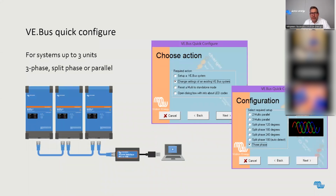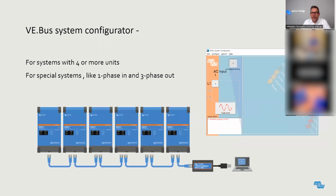It's going to ask you a question what you want. You press next, and then you get a new question and you press next again. So in no time, basically, you have programmed your system in 3-phase or in parallel or whatever. This is limited to 3 units, so it's actually for the smaller systems. There's also a program for the larger systems, which is the VE.Bus System Configurator. And with that, you can have more units programmed, and you have also more options how to behave on a load or on charging side.